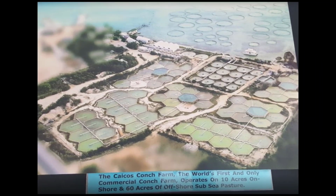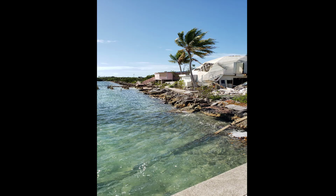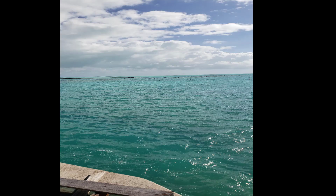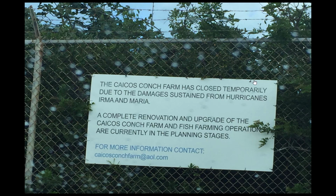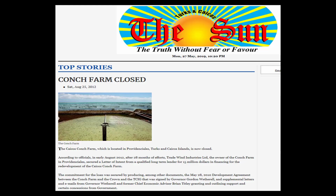Today, only a few countries export conch to the United States, and the Turks and Caicos is one. Conch, however, is becoming endangered due to overfishing, and the Caicos Conch Farm on Providenciales was the world's only conch farm. Unfortunately, the conch farm has seen a bit of decline from what it once was after Hurricane Ike struck the island in 2008, which was the beginning of its demise. Subsequent hurricanes like Irma provided the final blows by pretty much destroying the property and closing it for good. Here is how it looks today.